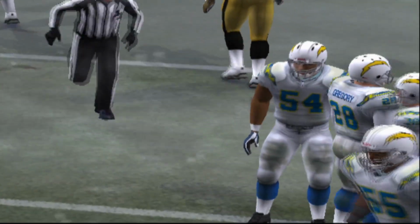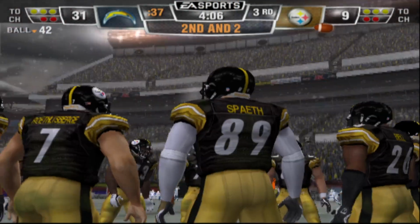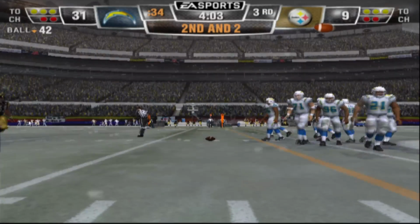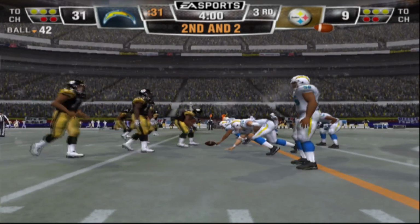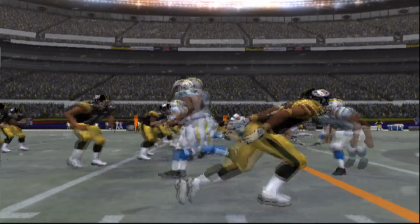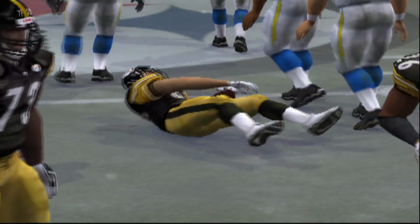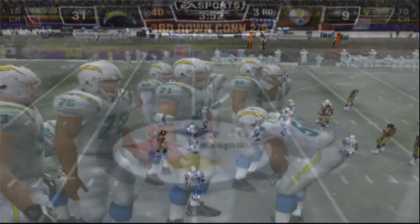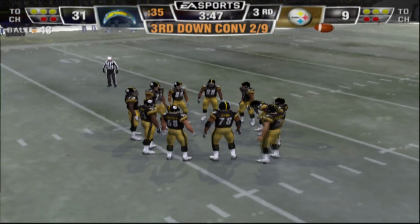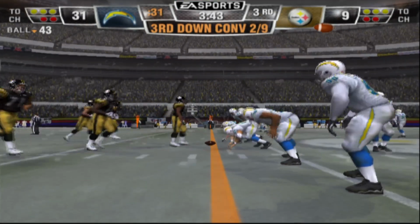We've talked about how important vision is to a running back, and that was a perfect example there. Not an obvious hole, but he still found it. Ball on the 42-yard line. Ward picks up about a yard with that completion. And the ball on the 43-yard line.